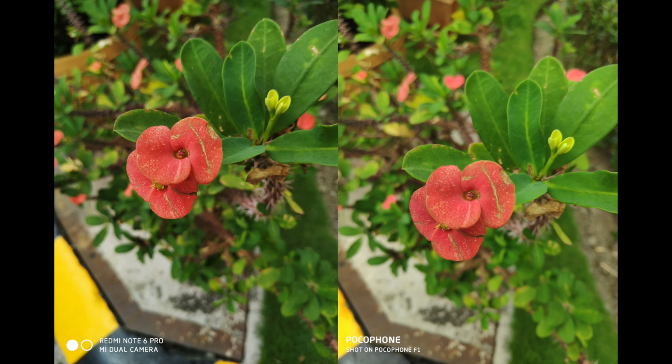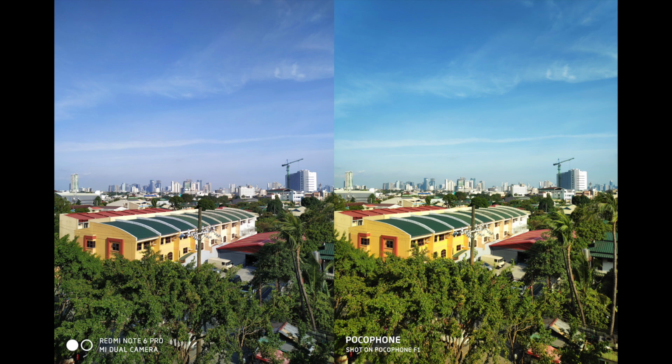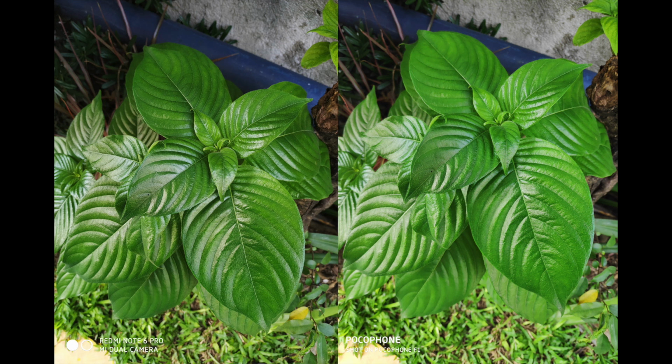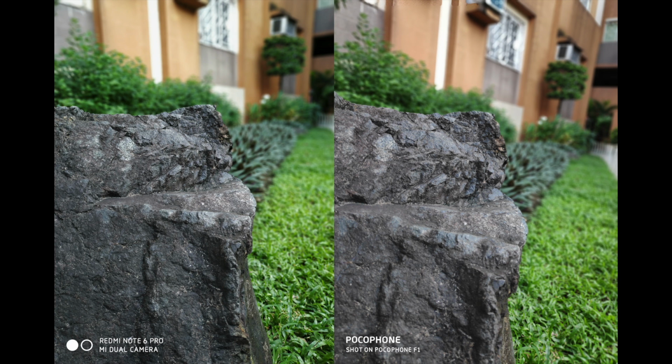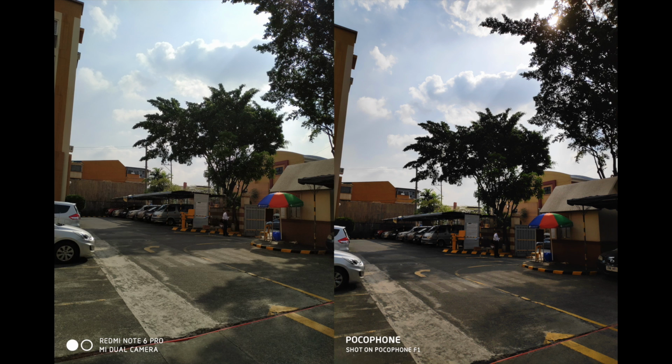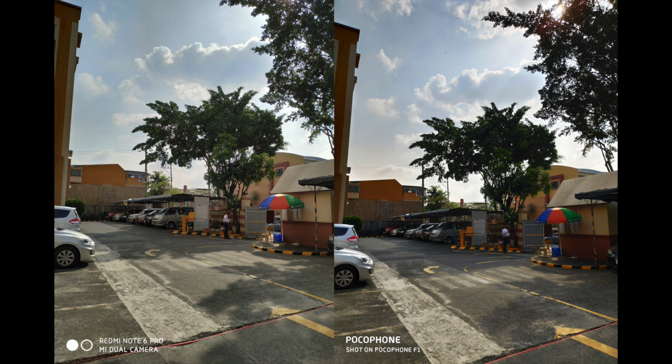Based on my observations here, the Pocophone F1 colors are a little bit saturated, but in detail and overall image quality, the Redmi Note 6 Pro looks so much better. The Pocophone F1 looks kind of soft in comparison. Just wanted to let you know that both are using the AI scene detection feature. The Redmi Note 6 Pro has a fully matured AI system, since it not only has AI at the rear, it also has AI at the front and also in portrait mode, both of which are lacking in the Pocophone F1.